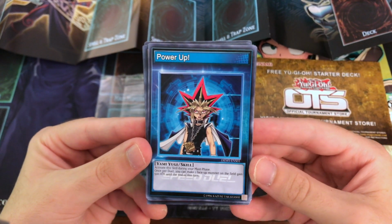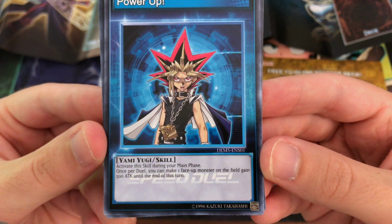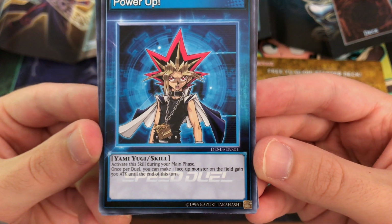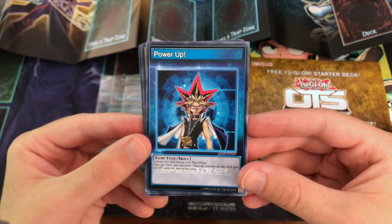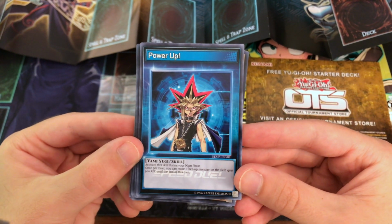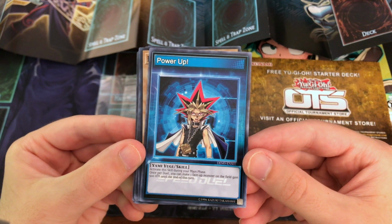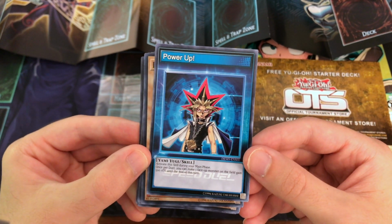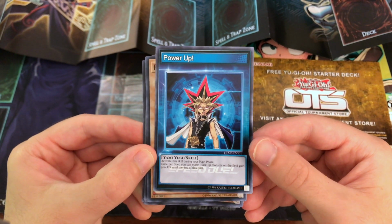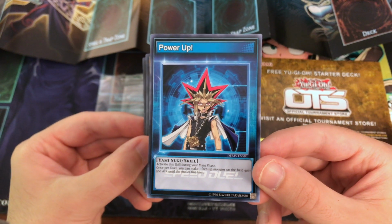This is Yami Yugi's skill Power Up. And what this skill does is that you can activate the skill during your main phase. Once per duel, you can make one face-up monster on the field gain 500 attack until the end of the turn. So to be honest with you, not the greatest of skills. It's okay. But it's basically just a non-targetable version of Kunai, where you can just have it in your skill slot and then just I guess flip it when you need it.